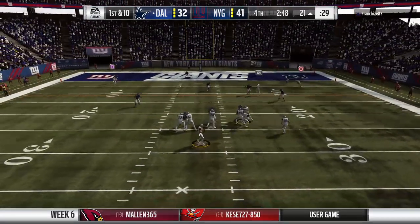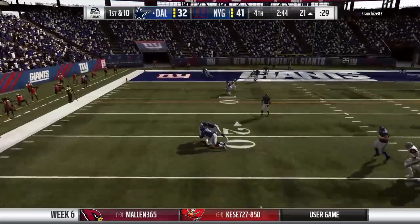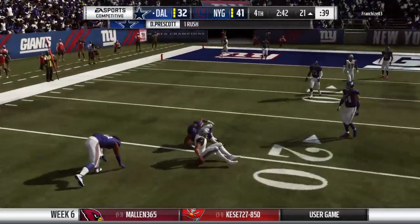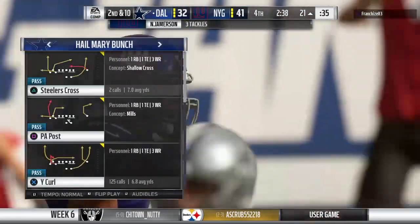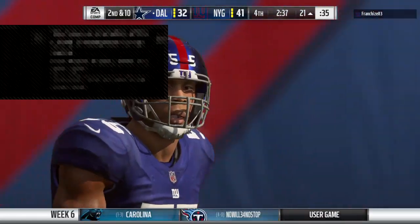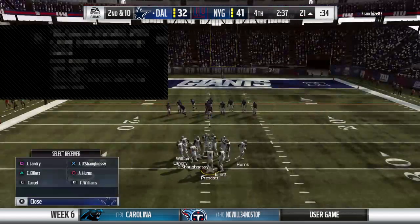Prescott on 1st down. Steps away to his left. It won't be a sack, but it's no gain, and it brings up 2nd down. But there was pressure all around him, so the only play was to try and get out of there. I think it was an excellent effort by him just to get back to the line of scrimmage.